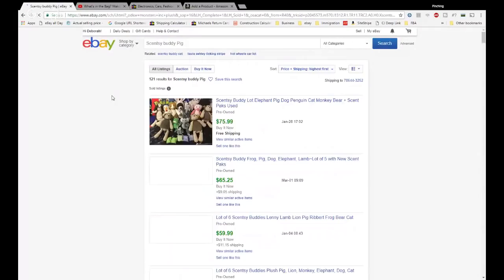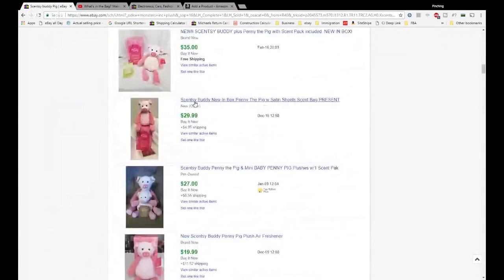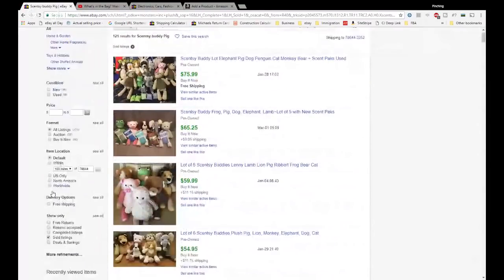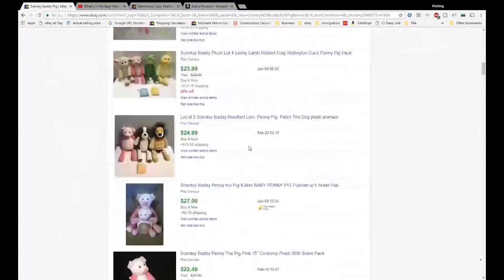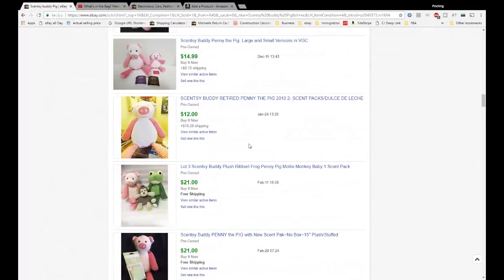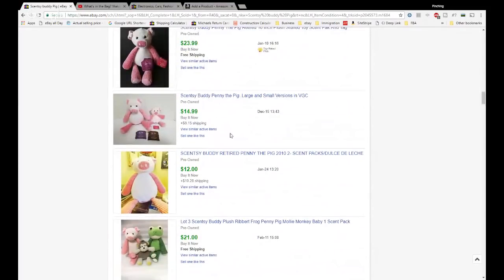Scentsy Buddy Pig. So here's some that are new with their packs. These are all pre-owned as a lot. Let's go down to just the used. And just because something has a hang tag, if the hang tag is all creased up and messed up, don't put it as new because it's not new. Sometimes people just collect things and keep the tags on them. But just because the tag's there doesn't mean the item's new. Like this one, the tag's all creased up. So they did the proper thing and put that it was pre-owned.